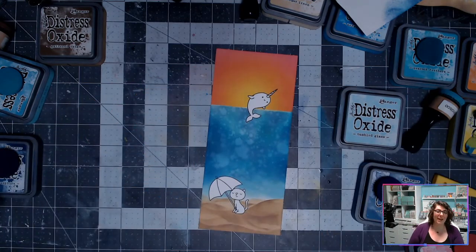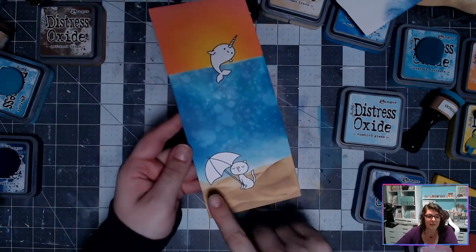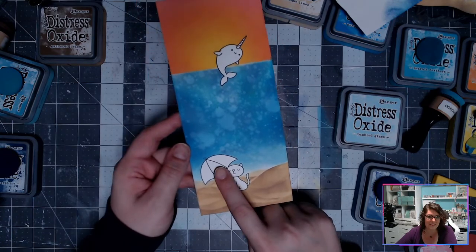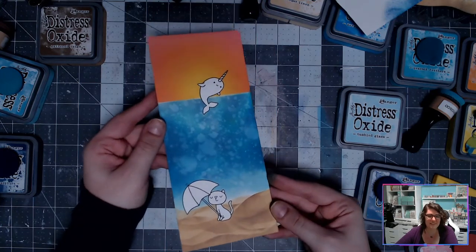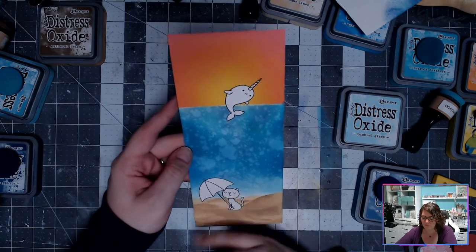Oh my gosh. All right, so now you can see why it's important that you mask off these sections, and that it's nice that the sand ends and this sticks up into the sky. Or in this case, the water, because that kind of helps it look more dimensional.